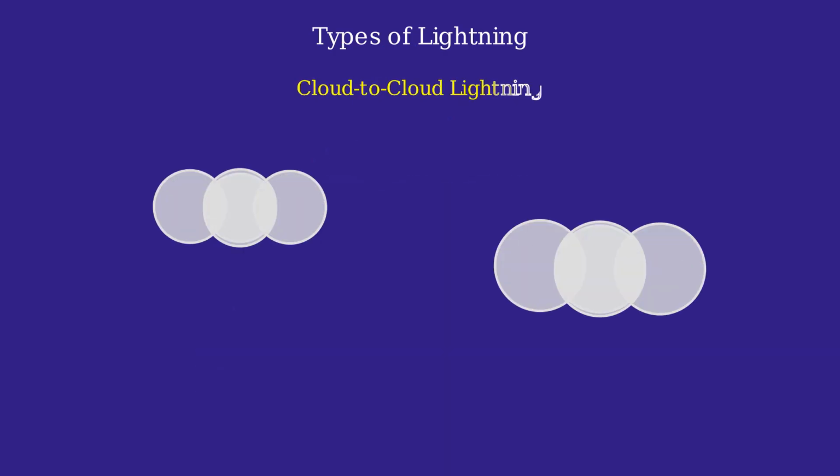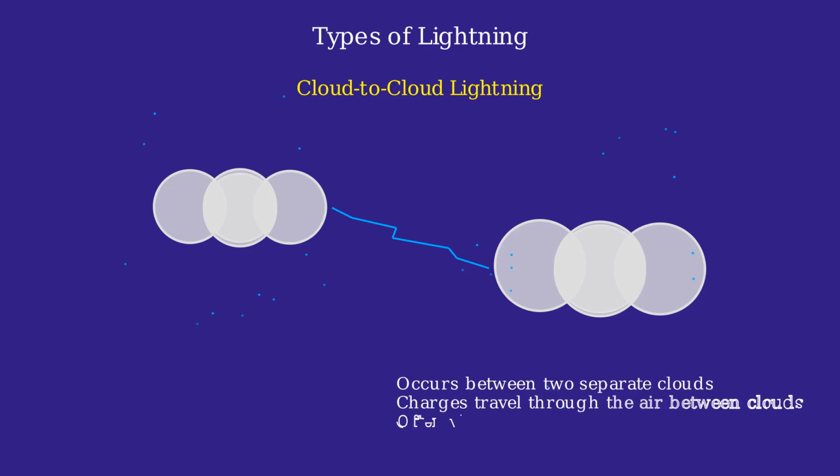Cloud-to-cloud lightning occurs between two separate clouds with different charge potentials. In this case, electrical charges travel through the air between the clouds, equalizing their electrical potential. These discharges are often visible as bright horizontal flashes during thunderstorms.